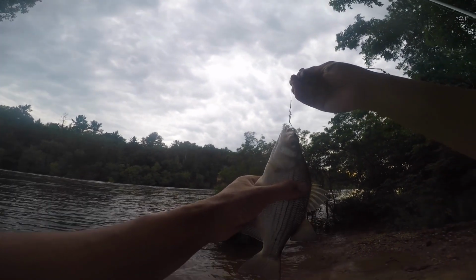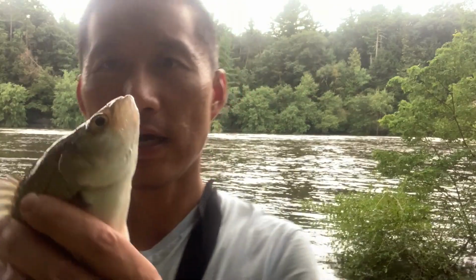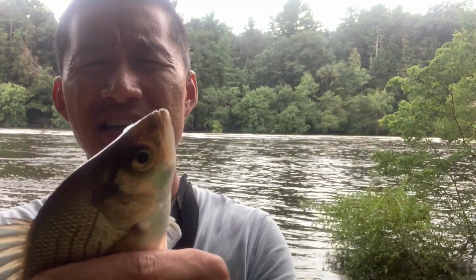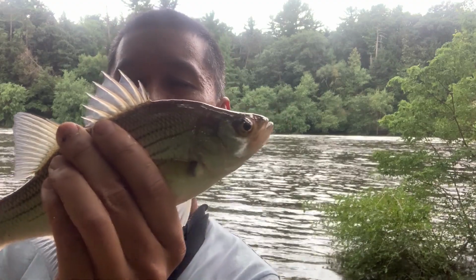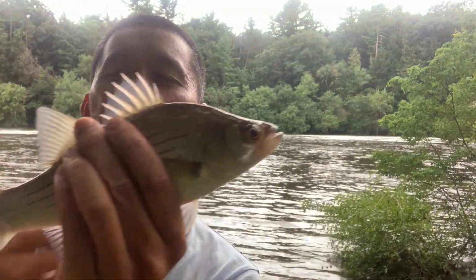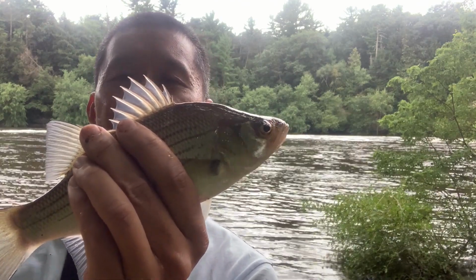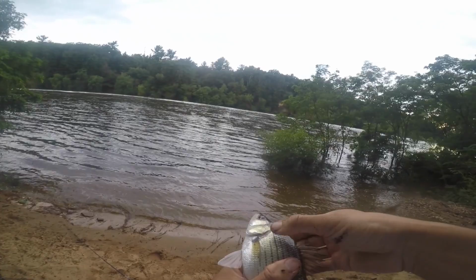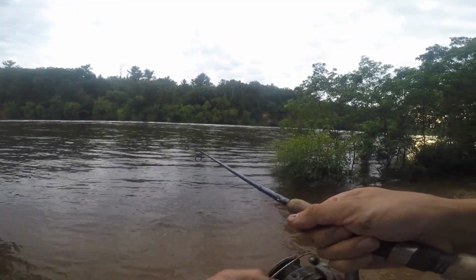Nice white bass. Would be decent eater size. I did catch one of these last time, but I didn't get them on film. But anyways, nice little white bass. Maybe I would say 10 inches. Pretty good bass, but I'm not looking for fish food. Otherwise, this would be pretty tasty. All right, little white bass, you're going back in the water. There you go.